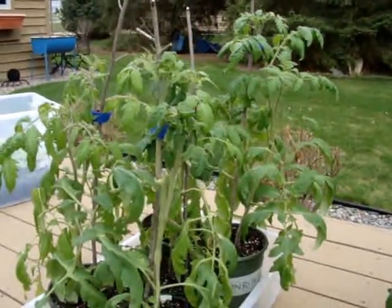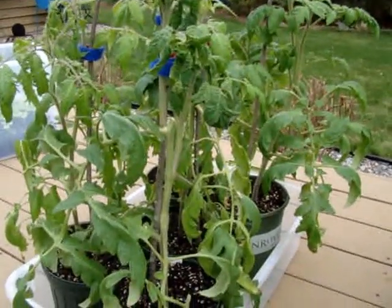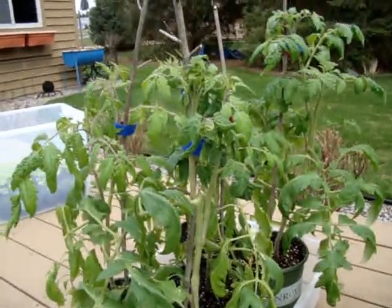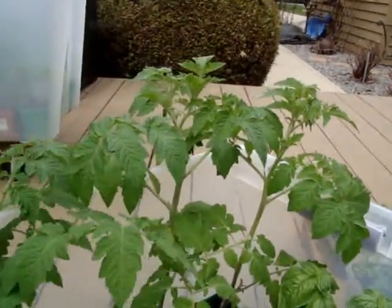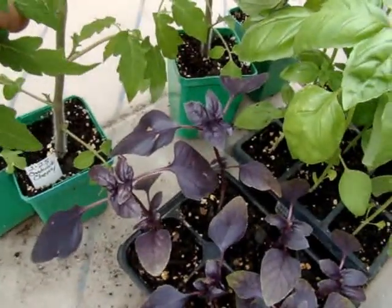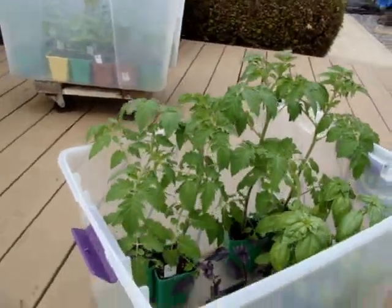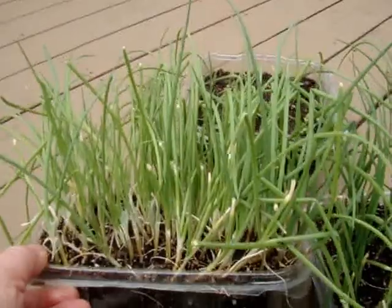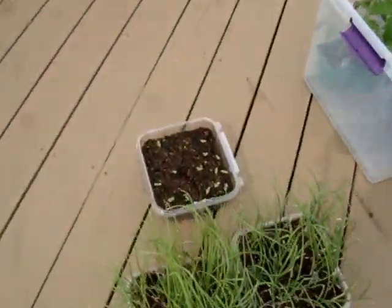Now this experiment, growing them in the house since December, has hopefully enabled me to get an early harvest. We'll see. These are the Chadwick cherries. Basils, more basils. I pruned my basil and I pruned my peppers too. And then these are my Alyssa Craig and Red Wing. And then some ageratums there.